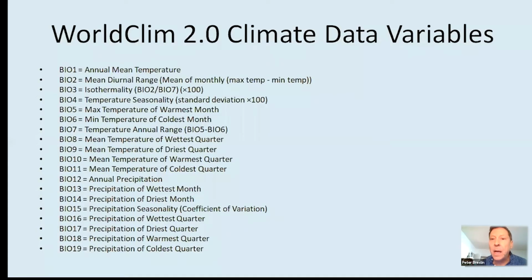And then the climate information that I'm going to be using today is from WorldClim 2.0, which is a free, incredible data source of 19 climate variables for any location on the entire globe. These are interpolated from actual data. You can see the first 11 are temperature, and the last 8 are precipitation. It's a lot of data, and making sense of it can be challenging sometimes, but it is very useful. I used this data set to do species distribution modeling for my PhD dissertation.